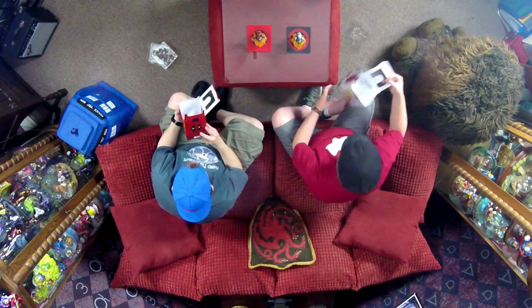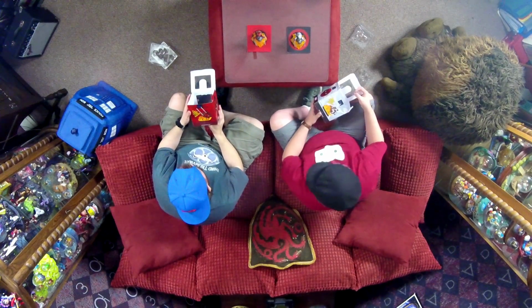So, do you have any other thoughts on the figures? I do not. Do you? No, not really. We've pretty much said everything we can say. Are these the only two? Only two for Deadpool. I don't think there was a third variant of them. If there was, then it's not the Loot Crate exclusive model. I think these are the only ones. I don't know if they got anything else. The only thing on the box was the particular figure that it has.